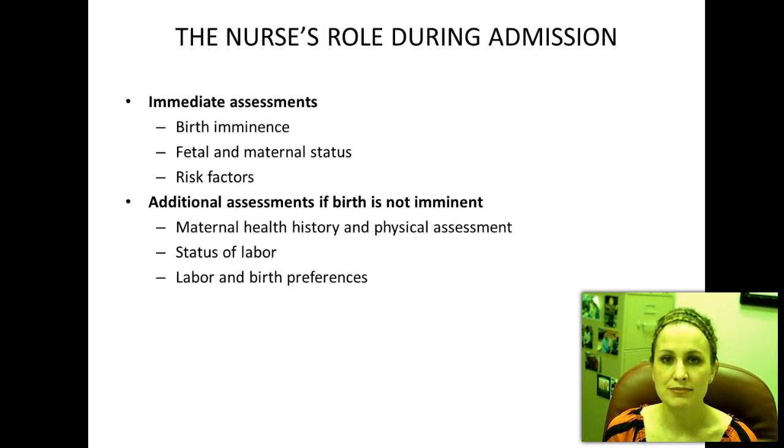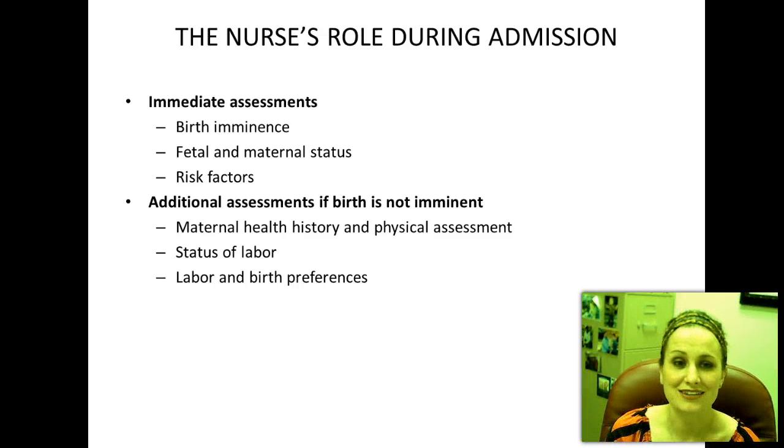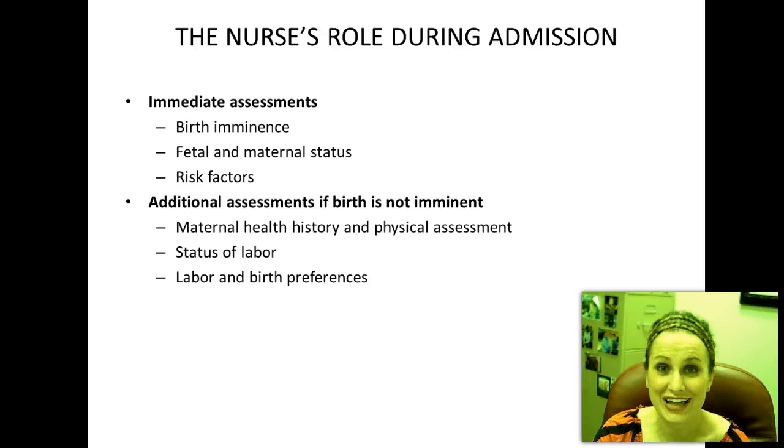When that woman comes up to the floor, there are some things that we are just immediately going to ask her. Birth imminence. Is it happening? What is going on? Are you having contractions? Where are you in this labor process? That's what we're trying to figure out. And so there's a lot of questions we'll ask her initially. And this often takes place right there at the nurse's desk.